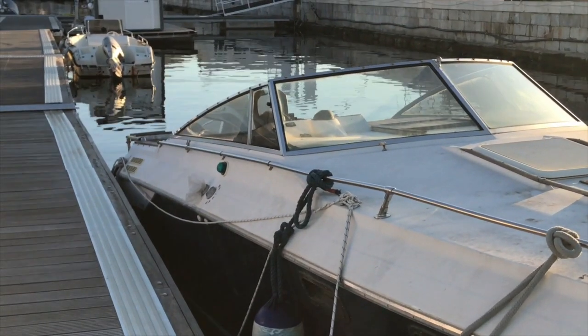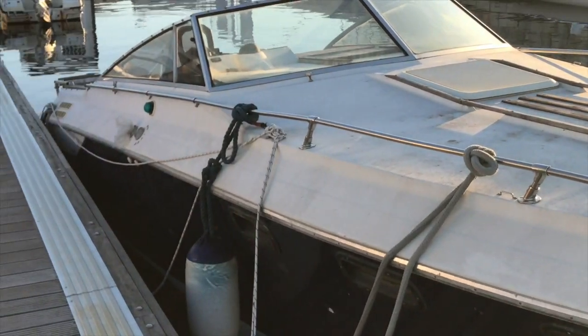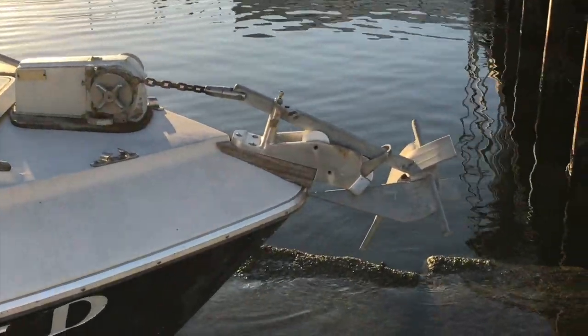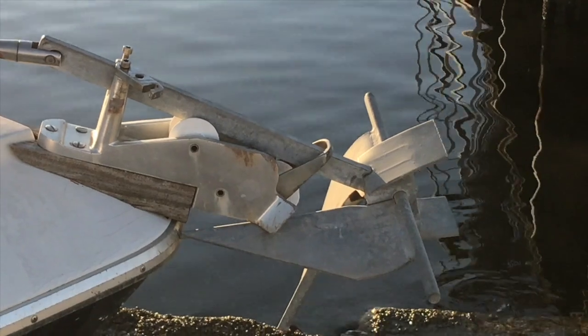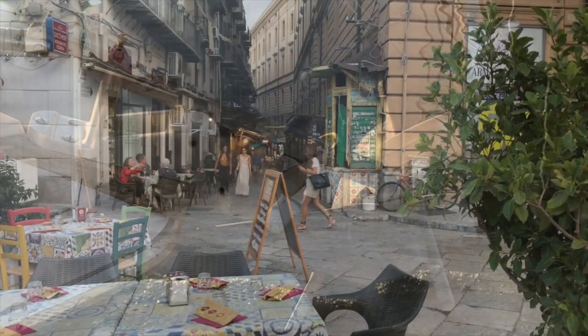Here's a boat that's been tied up a while. I think the reason for it being tied up here is kind of evident when I show you that. 20,000 pound boat, 20 pounds worth of anchor.